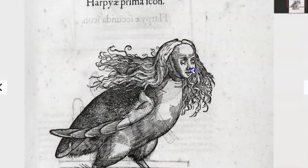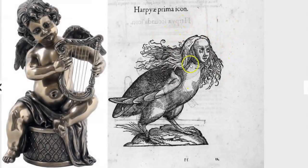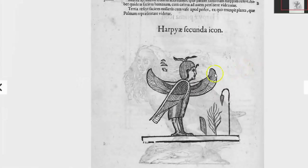Okay, the harpy. The harpy is a bird with a lady's head that screeches a lot, like that bird we saw, the one that was Egyptian. And I've actually been thinking about harpies and harps. Angels play harps and angels have wings. Are they related?